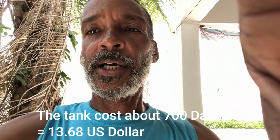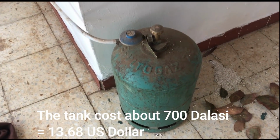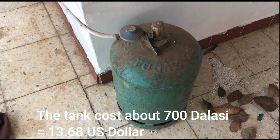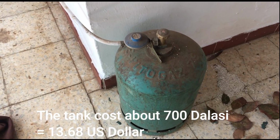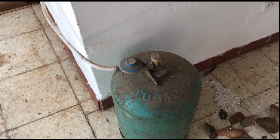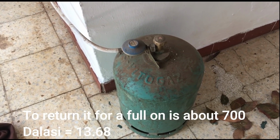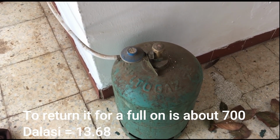Because all it is, is a container that you purchase. And let me show you what it looks like. This is a canister. It's full of propane gas. And it only costs, the canister itself I think is 700 Dalasi some places. It may have gone up. And to fill it, it's like 700 when you first get it.